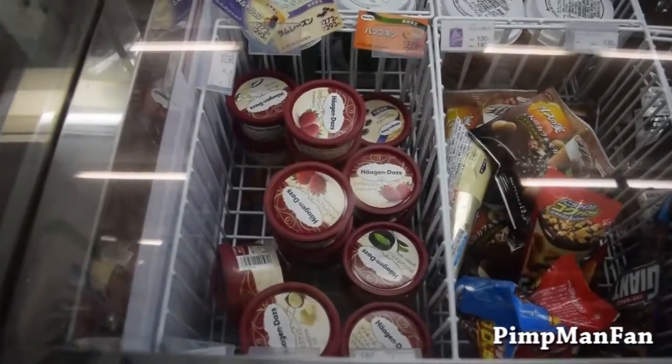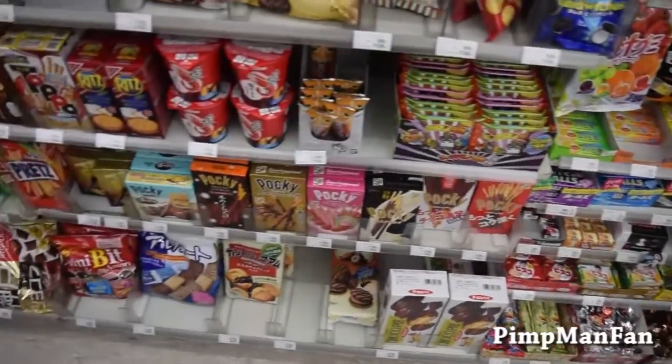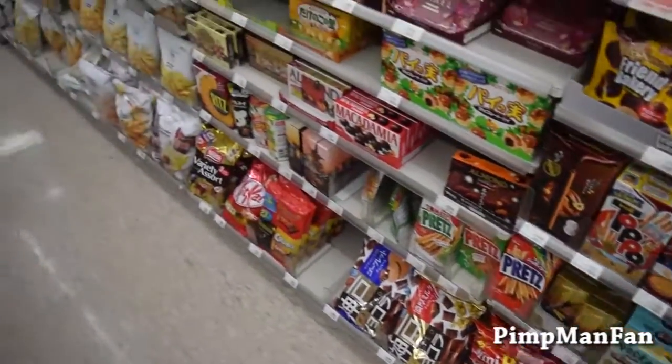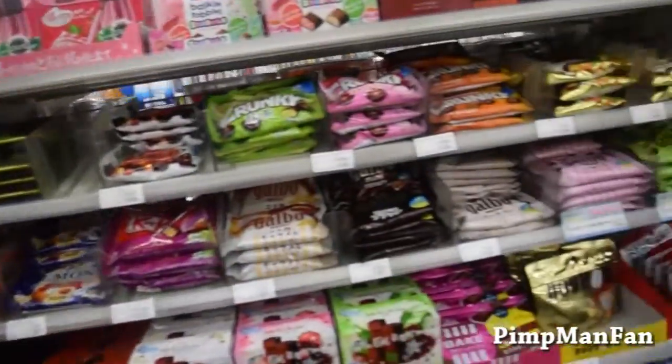So that was pretty much our day, and I figured I'd include more shots of konbini since I kind of went through it a little fast in the first one, in case you guys are interested in seeing what they have. Just lots of snacks and candy and all that sorts of good stuff.